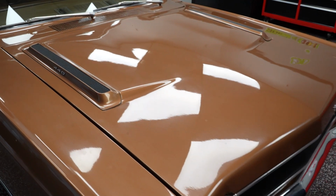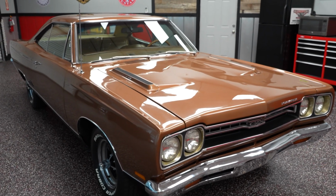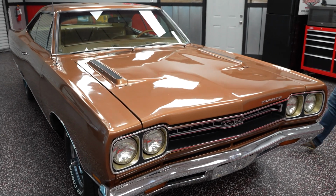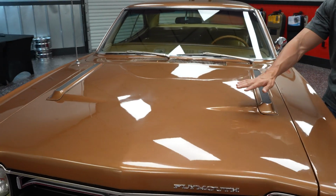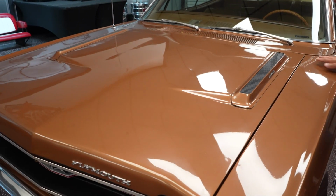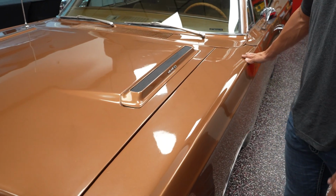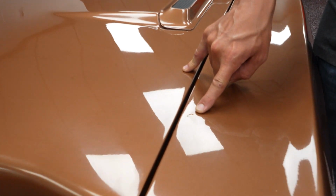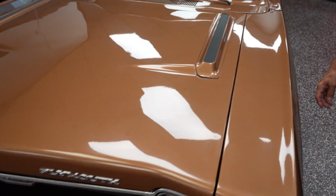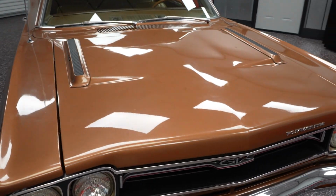Real classy color to the car, like a brown color. I'm sure there's a Mopar actual name for it. It escapes me off the top of my head, but real nice paint on the car, real nice condition. So let's first look at the hood. Top of the fenders look to be in pretty good shape. No cracking, blistering, fading, anything like that. There's a little tiny imperfection right there that you can barely see, a little tiny bubble or something. But other than that, you have uniform color, uniform clear throughout the entirety of the hood and the top of the fenders. Front end of the car looks good.